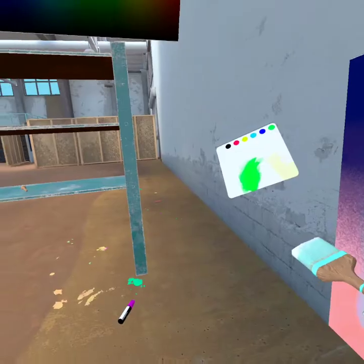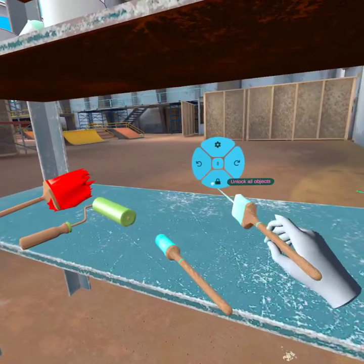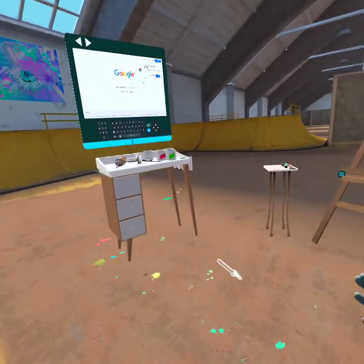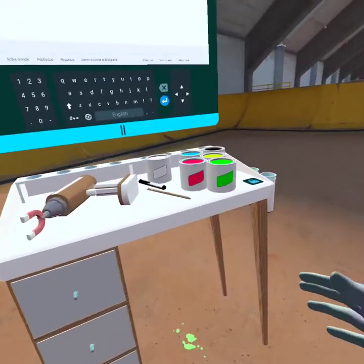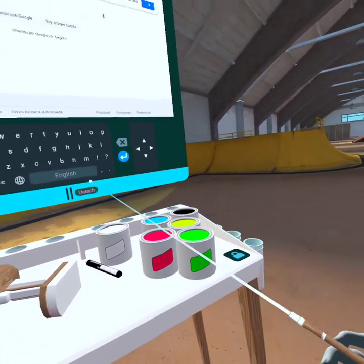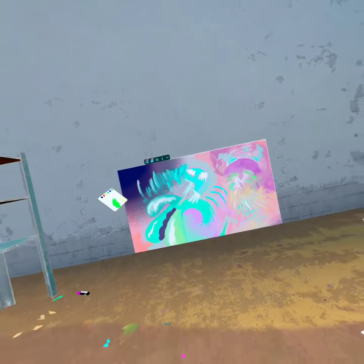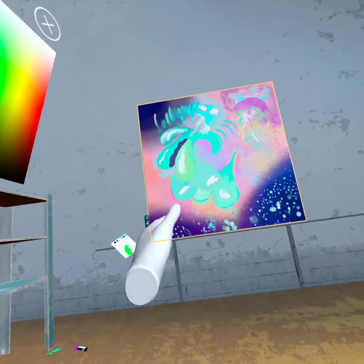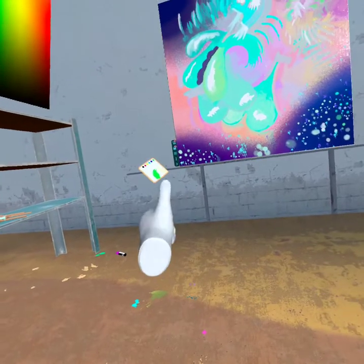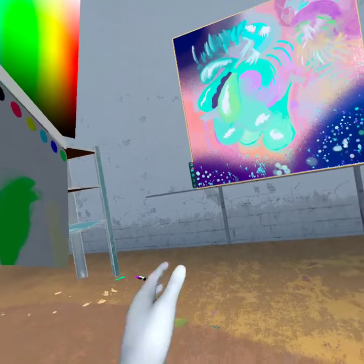I'm gonna get this smaller brush because I want to do some face work here. So, oh yeah, let's step back a second from this. I don't want that.